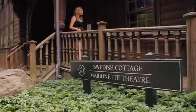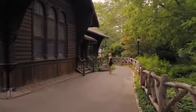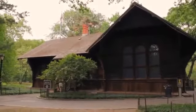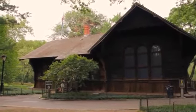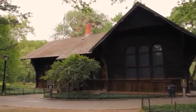Then there's the Swedish Cottage Marionette Theatre. This model schoolhouse was built in Sweden of native pine and cedar, then disassembled and rebuilt in the US as Sweden's exhibit for the 1876 Centennial Exposition in Philadelphia. Frederick Law Olmsted moved the cottage here in 1877.